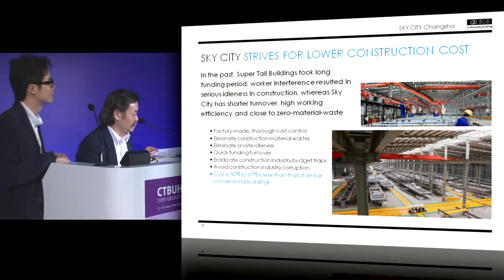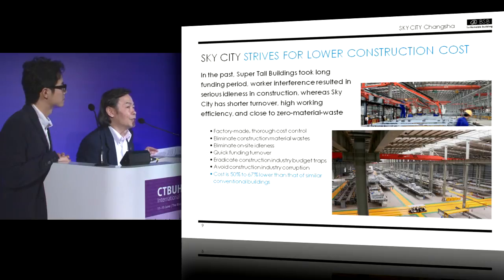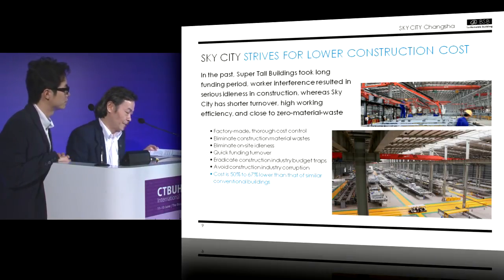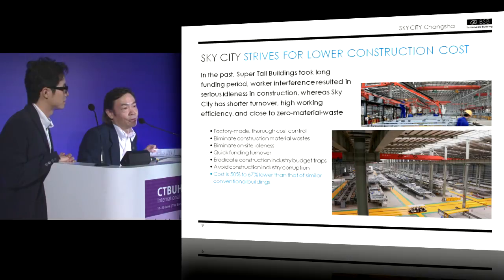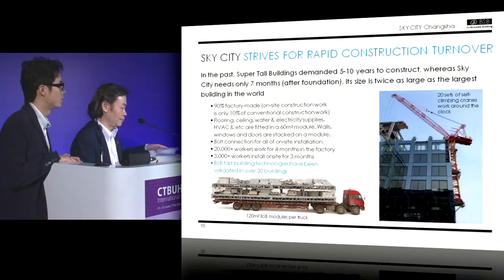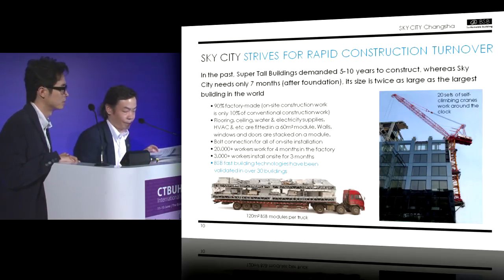And another very important part: our building costs only half to a third of conventional super tall buildings. It is a very difficult part to explain, but we have great confidence, because in the past 30 or so buildings, the final settlement has matched our budget. So this demands us to make buildings beyond 100 stories a standardized model building.